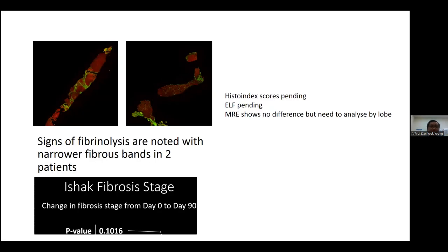But possibly what may be a little bit of an encouraging lead, even though we're not able to show significance, is that in 2 out of 3 of these patients who received this stem cell therapy, the pathologists were blinded and reported signs of fibrinolysis with narrower fibrous bands and evidence of the fibrous bands breaking up. And Ishak fibrosis score, which is the pathologist score, again, not statistically significant, but in the right direction of favoring cell therapy versus non-cell therapy.